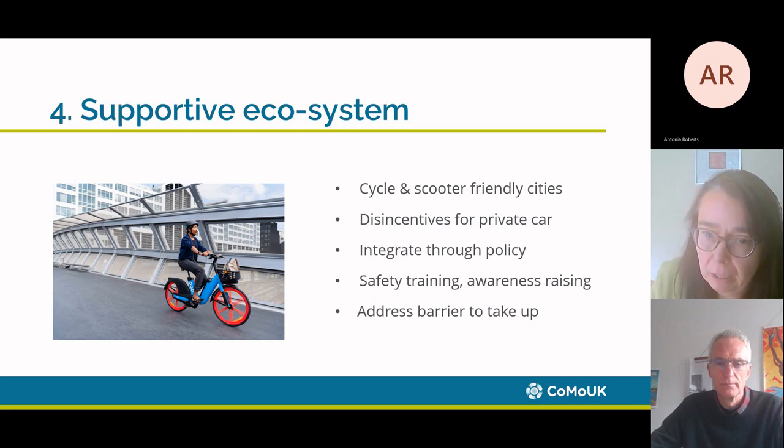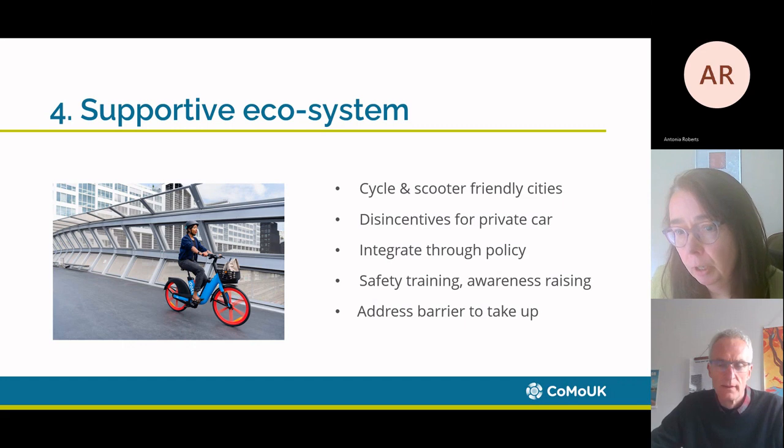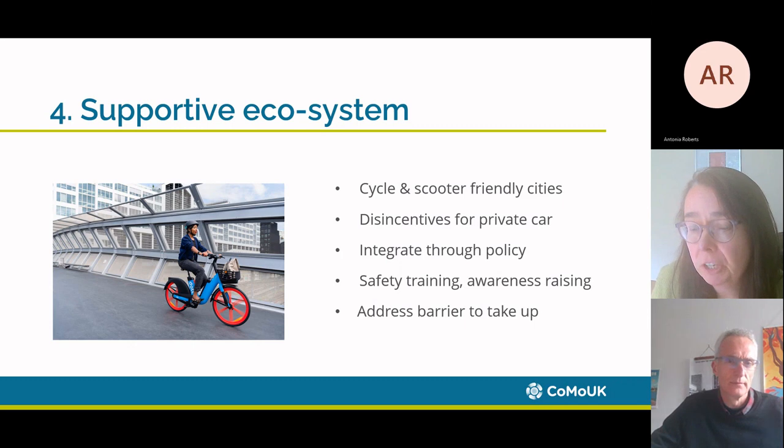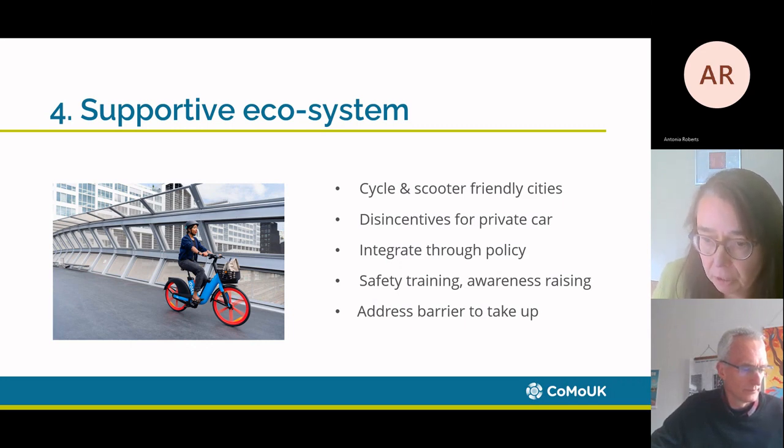The vehicles themselves work really well as little roving adverts, so awareness is usually very high of the schemes, but actually take-up can sometimes be hindered by people not being confident. So schemes where you work on providing training for people, helping to talk people through, one-to-one sessions, can often be really helpful. And working with community groups and the bodies that are working in this area can be really helpful to help address some of these barriers. And I know that some of the operators are working on addressing barriers for people on low incomes, job seekers and so forth, to take up the schemes.